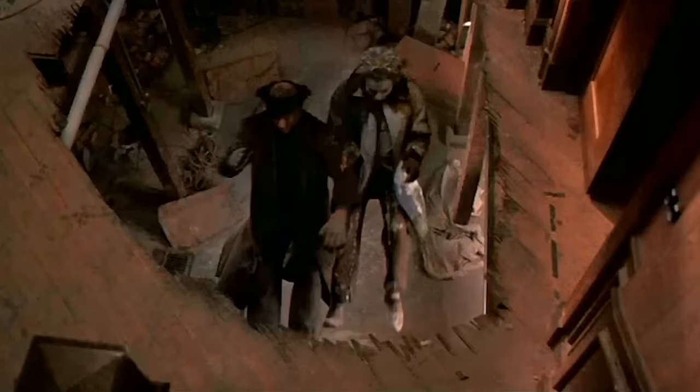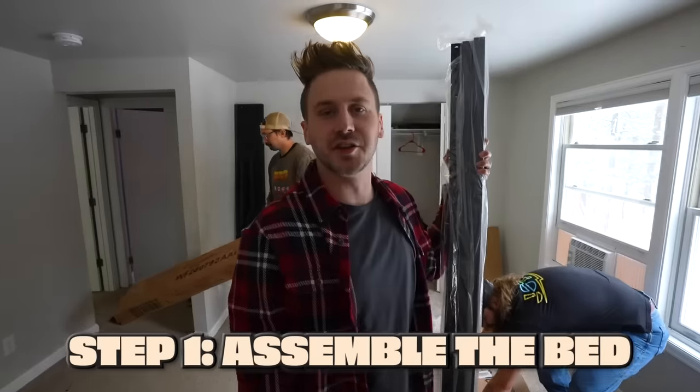I am in the living room, conveniently right below the bedroom. We're going to wall off all these windows and enclose the room right here. This is usually where we have our team lunches, but moving forward, this is where we will all go if we're ever invaded. UFOs, villains, burglars. Step one, assemble the bed.